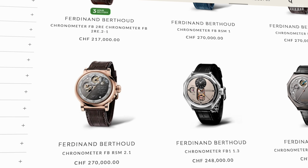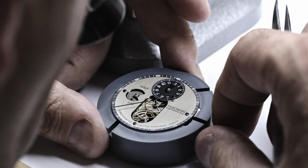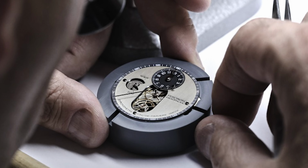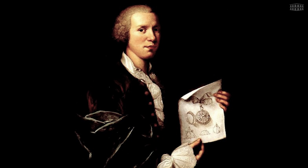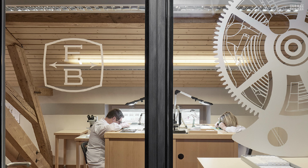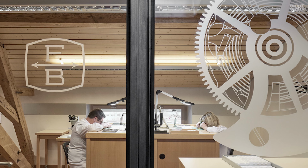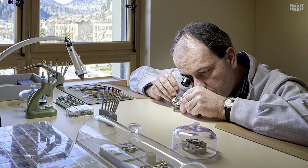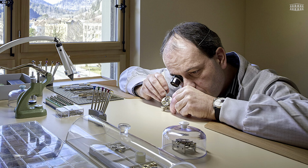Ferdinand Berthoud was founded in 2015 to honor the legendary 18th century master horologist and marine chronometer maker Ferdinand Berthoud. The modern-day manufacturer carries on the legacy of its renowned namesake by developing fascinating timepieces that pay tribute to Ferdinand Berthoud's marvelous mechanical creations.